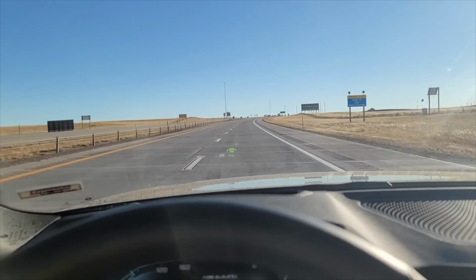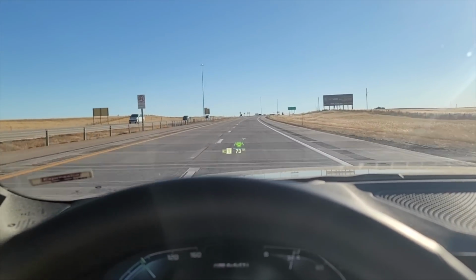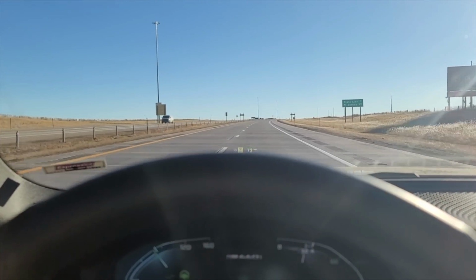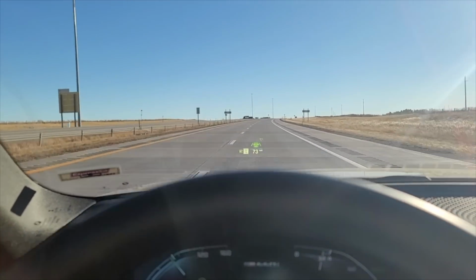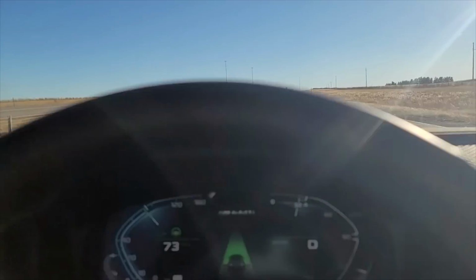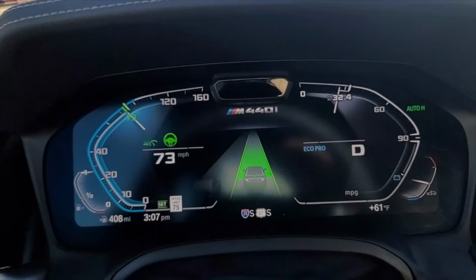Okay, so we're back on the highway heading southbound this time. Again, do keep in mind there is a west to east crosswind here in Wyoming, not so much down in Colorado, so keep that in mind. It is more of a real world test though as we do this. We're at 73 miles an hour indicated, but double checked with our GPS, this is 70.